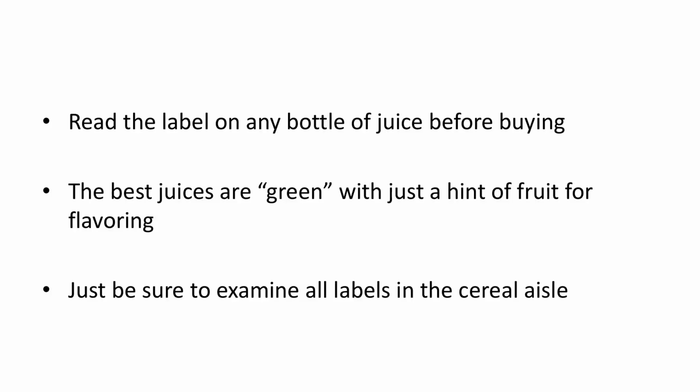Be careful with cereals. Most are packed with sugar and robbed of any nutrients. Many claim nutrition added, but all that means is that all the nutrition has been removed and they have returned a small amount. 100% bran cereal will fit into your keto diet, and you can sweeten it with a handful of berries. Just be sure to examine all the labels in the cereal aisle. This can be very tricky. Also, remember that honey, too, is a sugar.